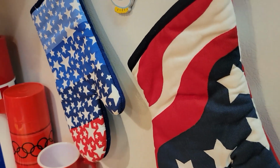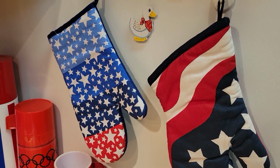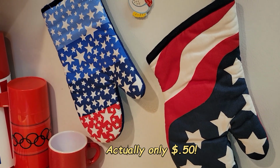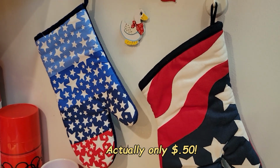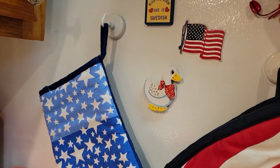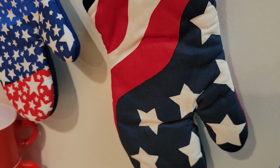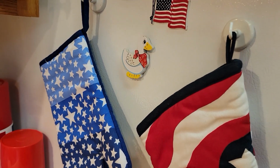These, I just looked them up. I think they were like even 75 cents. It's just crazy at the Pink Squirrel or Bibles for Missions. They're both very, very inexpensive with their mitts. And they were new. They both had tags on them still. I washed them. That's why they're a little crinkled there by the thumb. A little shrinkage, but they're nice and clean now.